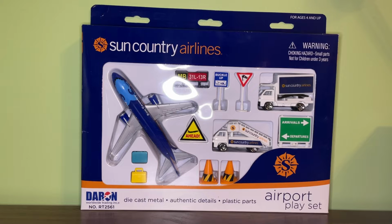So I recently got this model off of eBay, and it was a pretty special opportunity because it happened to be my first time winning a bidding war. If you've seen any of my other videos where I mentioned where I got the planes, usually the only way that I would win a bidding is if I am the only bidder and nobody else bids.